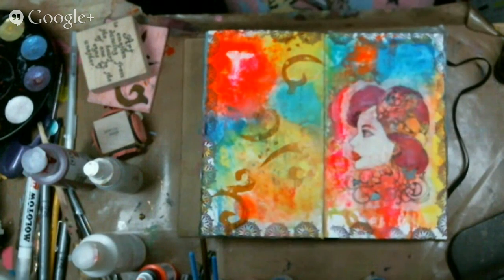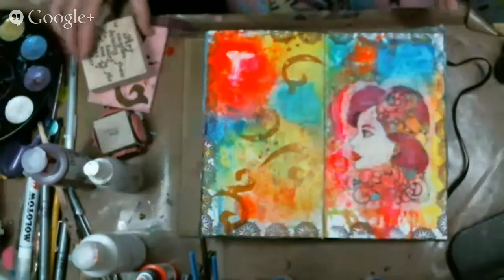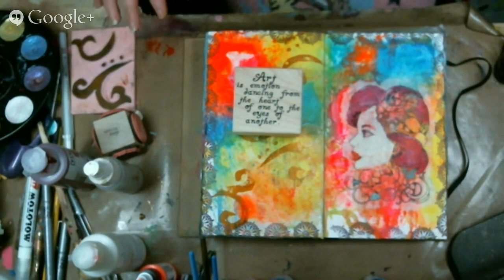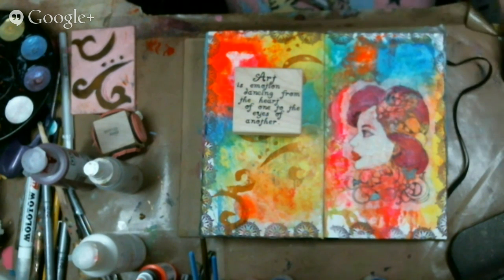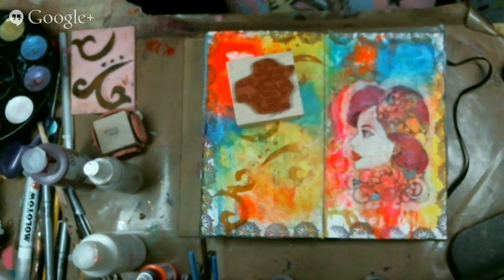I do like my Strathmore, and the only thing that I don't like about the Strathmore is it does have that spiral in it, and I do like my pages to flow as one page. Okay, I'm going to use this stamp right here. But I do like the Strathmore ones also. If you are using the Strathmores, make sure you get the ones that are for mixed media art. And it is 140-pound weight paper. And yes, I agree, Robin, that vellum would absorb ink and not lay flat for you, so I wouldn't use vellum either.